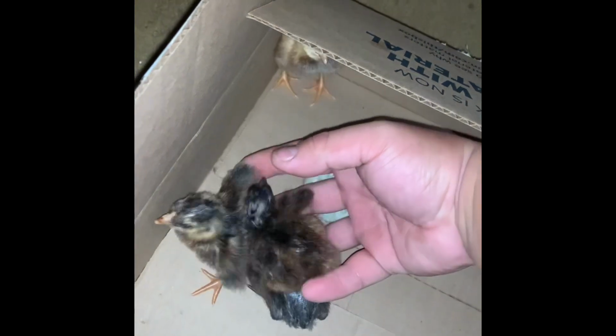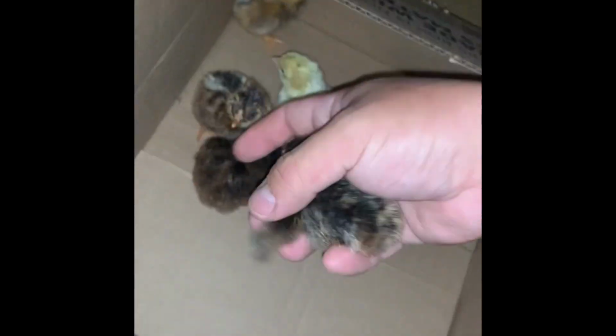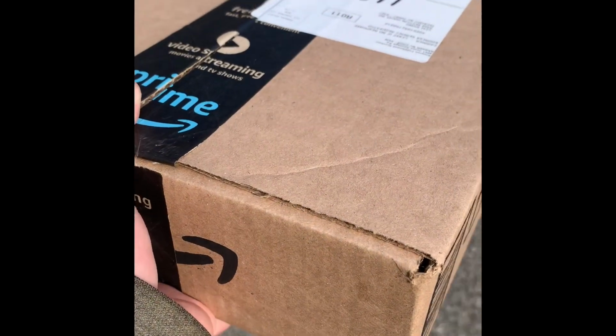And another pro tip is that you want to scoop them up instead of just grabbing them on top. It is very startling to the chicks whenever you grab them on top, so just scoop them underneath. That's going to be the best way for you to handle these chicks, especially because they're so fragile. Now, you don't want to be too harsh on them.